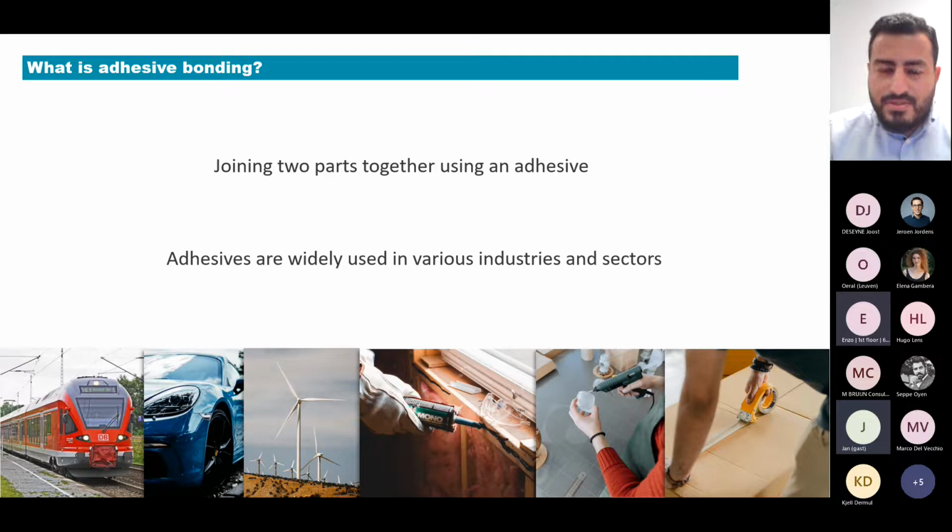So adhesive bonding is basically joining two parts together with an adhesive. And this technology is widely available in many applications. You can see it in the transportation sector, for example, for bonding of windows or windshields. You can also see it in energy sectors with bonding of wind turbine blades. And they are extensively used in construction as sealants, as a bonding of floor tiles, for example, and also in crafts and packaging.